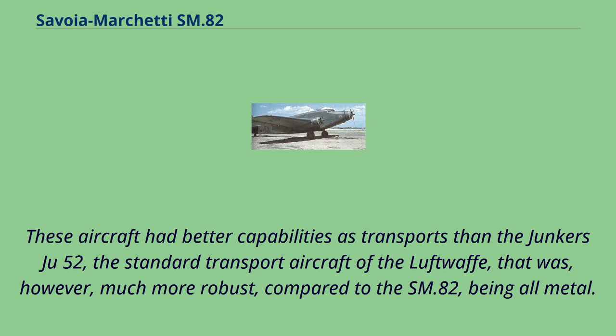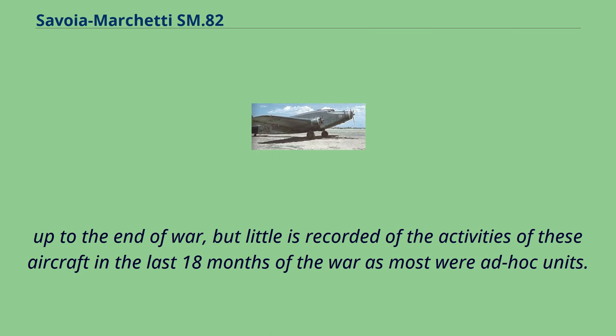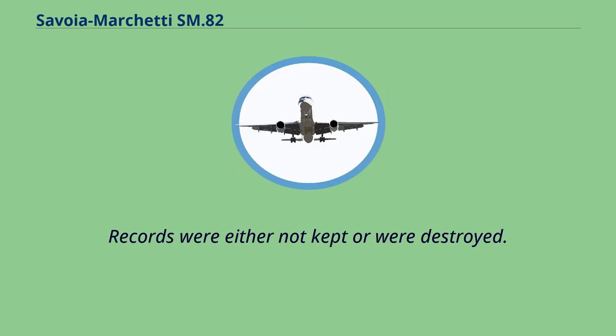These aircraft had better capabilities as transports than the Junkers Ju-52, the standard transport aircraft of the Luftwaffe, that was, however, much more robust, compared to the SM.82, being all metal. Under German insignia, the Savoia-Marchettis were operated mostly by 6th Luftflotte and Reich Luftflotte on Eastern Front and in Northern Germany up to the end of war, but little is recorded of the activities of these aircraft in the last 18 months of the war as most were ad hoc units. Records were either not kept or were destroyed.